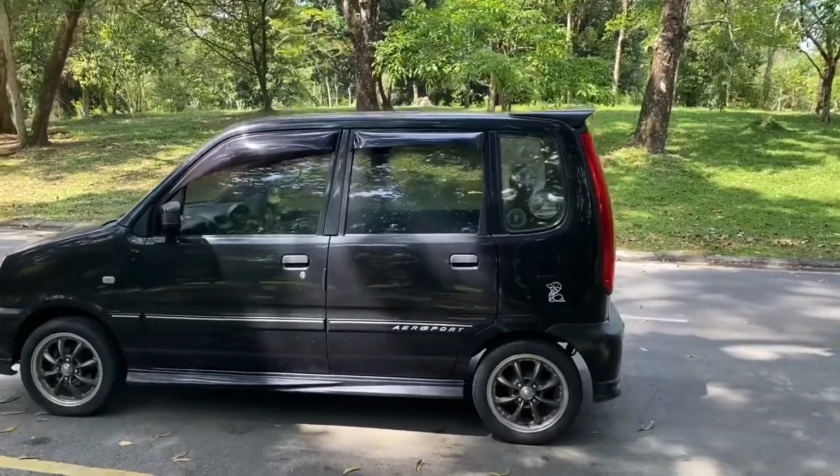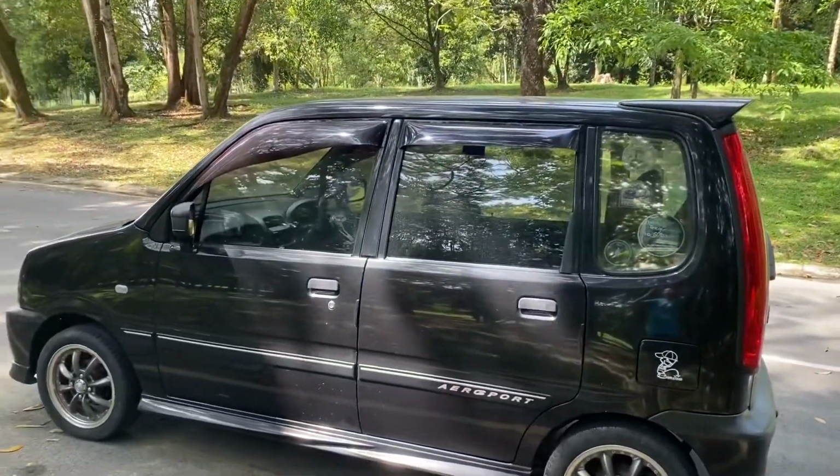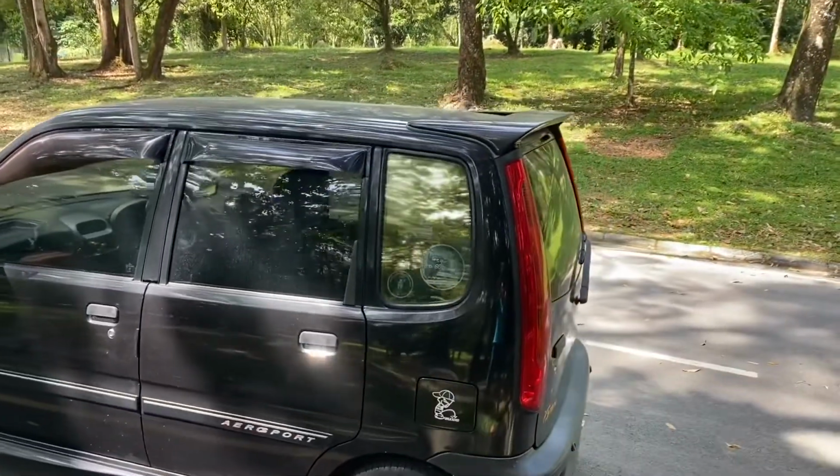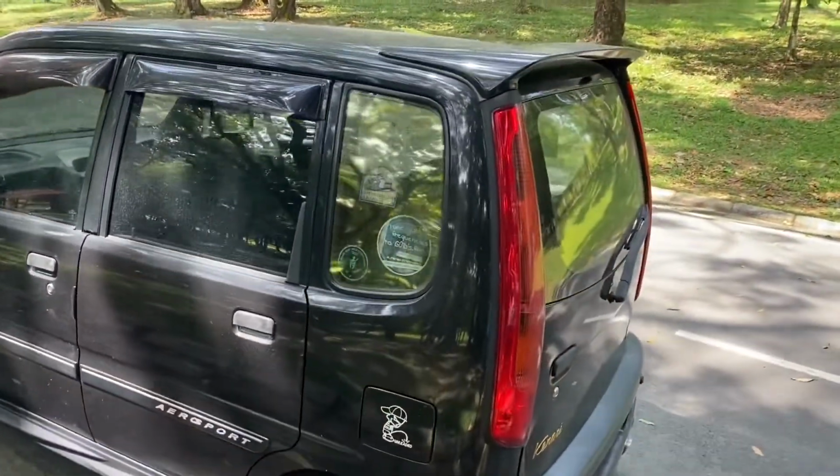Now personally, I actually do not like the shape of this car. It's tall, it's boxy. Maybe 20 years ago it was fine. I mean, it was beautiful back then, but by today's standards, a lot of cars come with very beautiful designs, a lot sleeker.